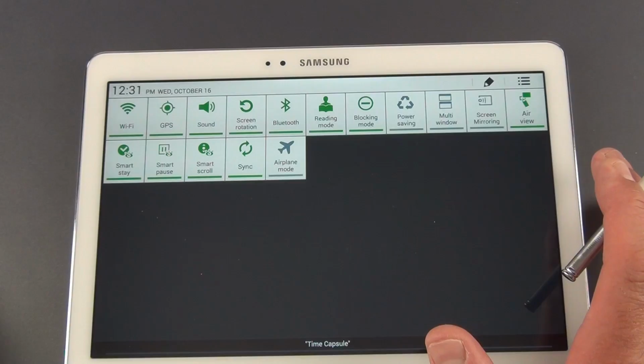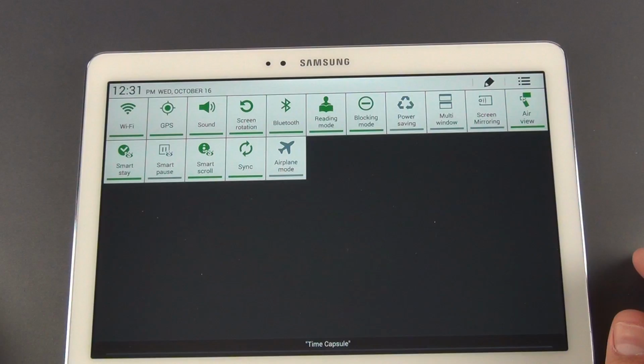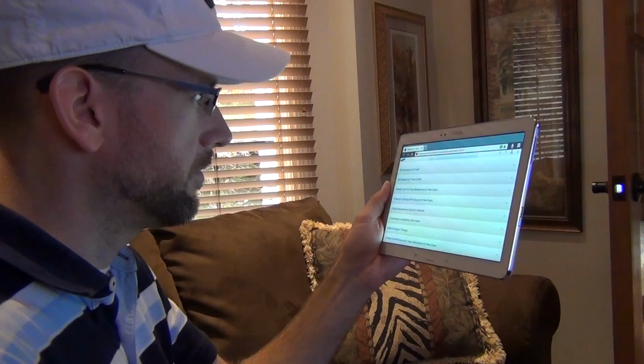We also have Smart Scroll, which allows you to navigate through a web page, for example, to continue reading text. So you basically tilt down your eyes, and it will scroll up and down for you.